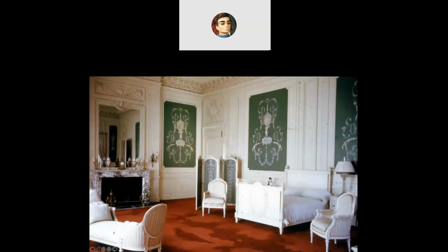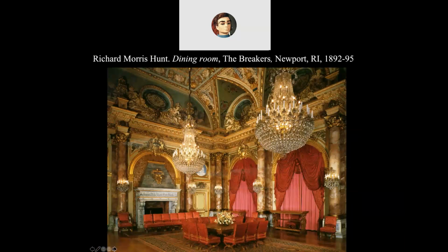This is very light, understated Roman paneling. And it's kind of nice. Nice when they lay off the ornament a little bit, isn't it?